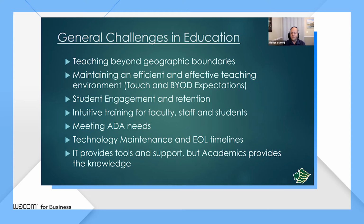Students are presenting all the time in their classes, team meetings. They need to be able to engage their fellow students, just the way a faculty member does. We want to make sure that we meet all ADA needs. We want to make sure that anyone that has a special need is able to access our hardware with simple training and make sure that it's available for them wherever they are teaching or using the systems from.